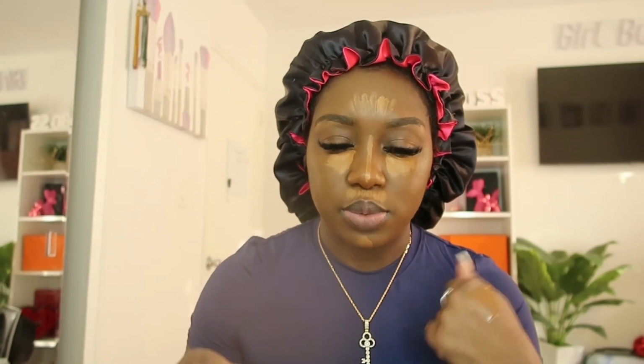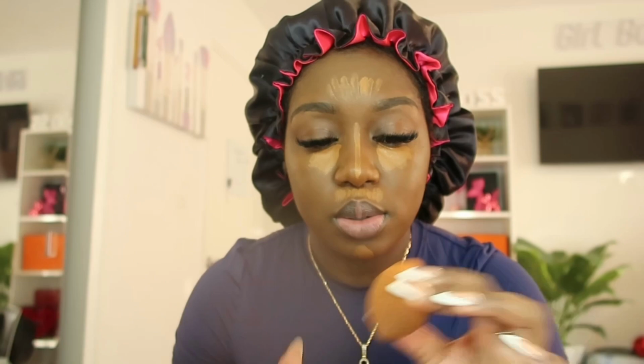So I think I'm gonna blend out under my eye with the brush, but do everything else with a beauty blender. So let me go dampen my beauty blender and I'll be right back. So I'm gonna go ahead and blend out the concealer everywhere else with the beauty blender. I have so many new beauty blenders that I need to take out the stash and get rid of these old ones because, yeah, self-explanatory.